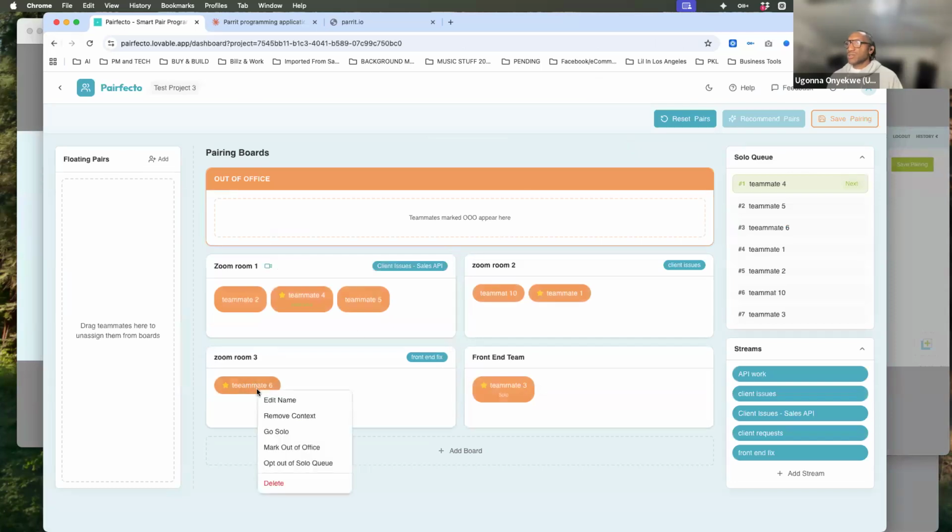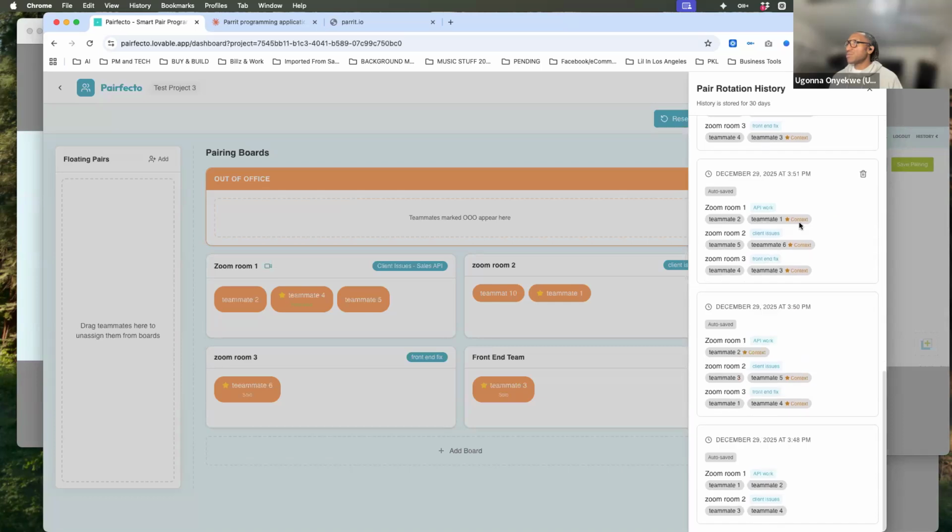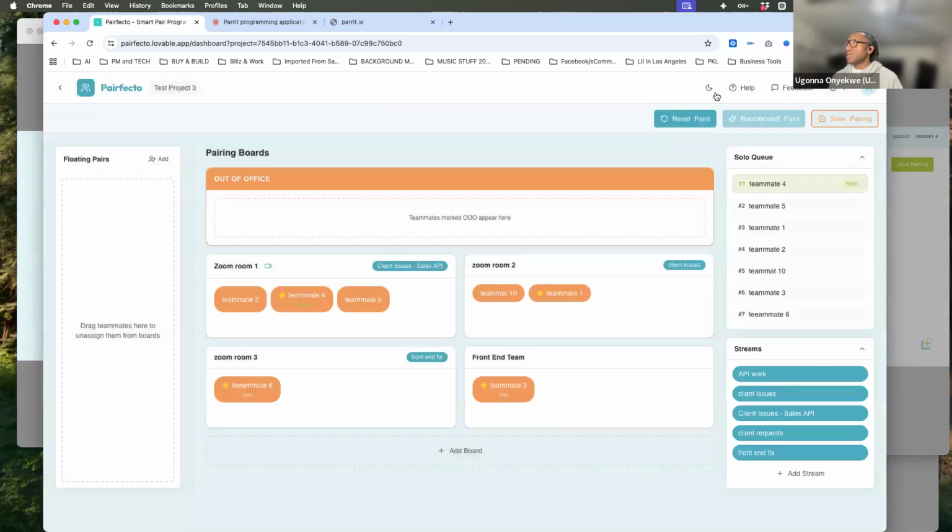I can also make them solo. And then they also get moved to the bottom. And then we could have triple, but then I can also save that manually. It does save it automatically when you recommend the pairs, but if I do some manual intervention, I can save it as well. We have the history here, so you can see this is stored for 30 days. You can see what I just did. You see who's solo today, and you can see the different teams. So if you do need to go back and review anything for whatever reason, you can do that.